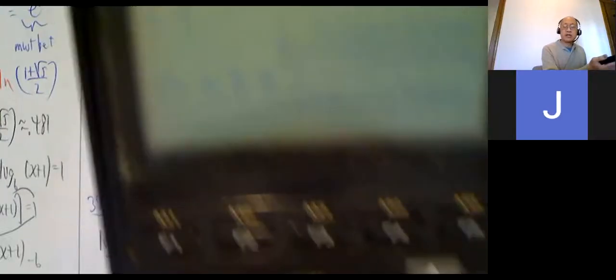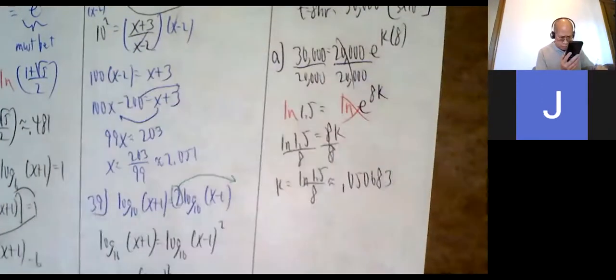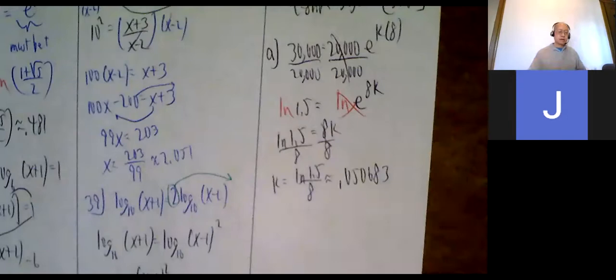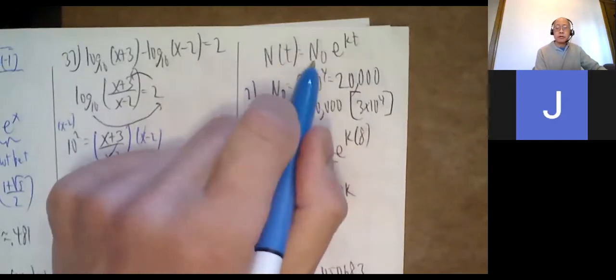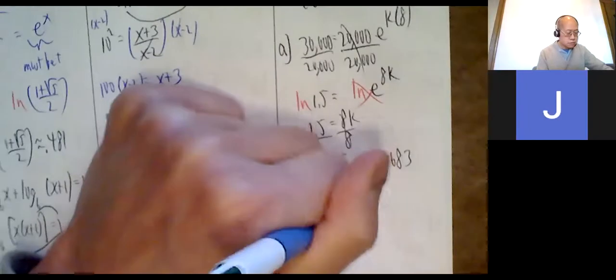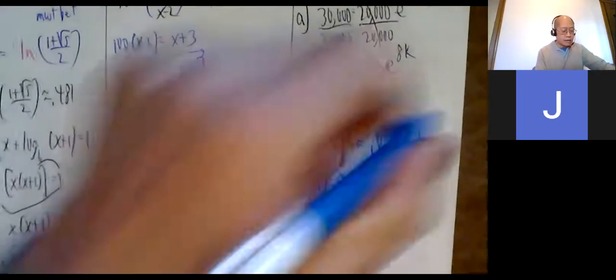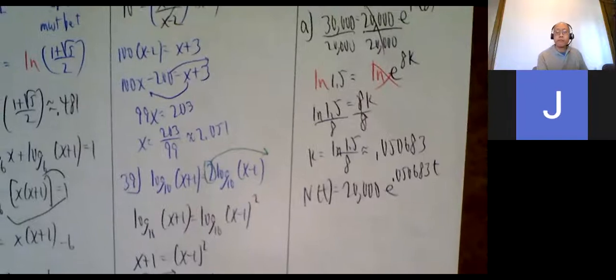K is approximately ln 1.5 divided by 8, which is 0.050683. Ideally, you keep every single digit. We don't feel like writing every single digit, but how about I'll just put six digits, 0.050683. That's the answer to part A. It says determine the growth constant K. All right, put that back in here. N0 is 20,000. So now I have my formula as N of T is N0, 20,000, e to the K, which I now know is this, T. So that's the idea.